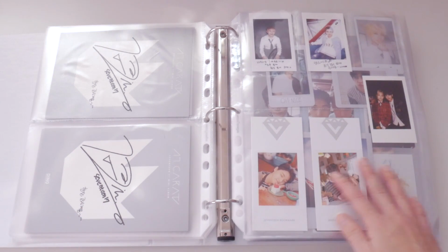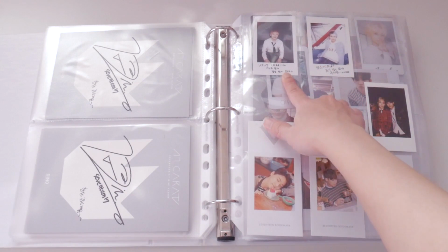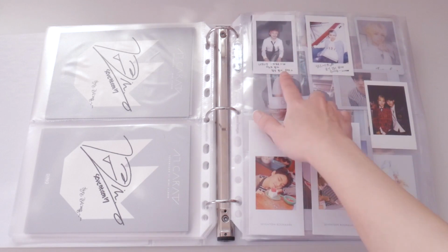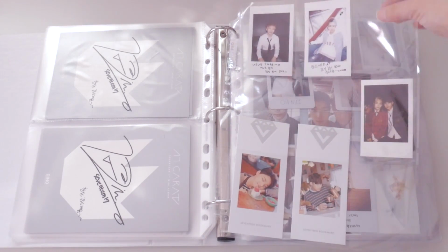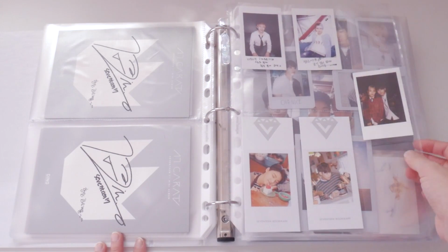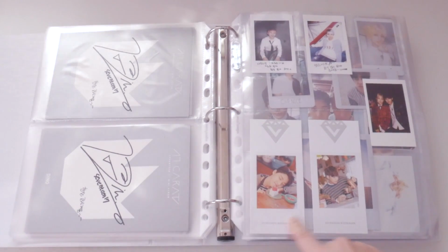Next here, it starts getting messy, but right here we have the, what was it called? Oh my gosh, I'm brain farting right now. Boys B. So Boys B, this one is from the Hide version and this is from Seek. I don't think that matters. So that's Uji and June, and I'll let you guys take a look at the back in a bit. And then right here is 11 Letter. So 11 Letter, I have Dino's and I have Mingyu's.